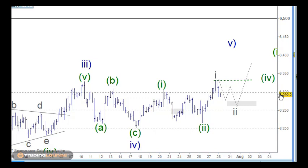But looking at it all, it's looking at all of this corrective move here in terms of the width of this should really equal the height of this, squaring time up here to price up this side here. But we just don't have a setup for this yet.